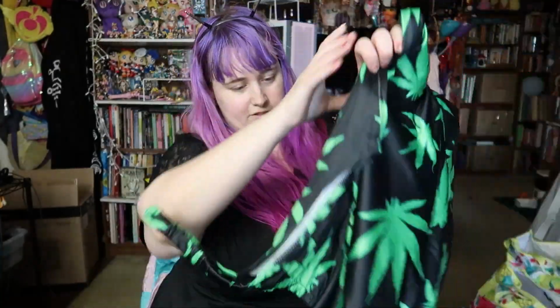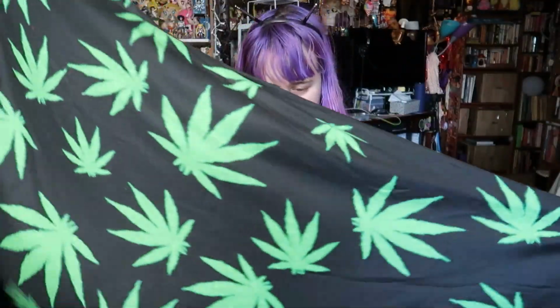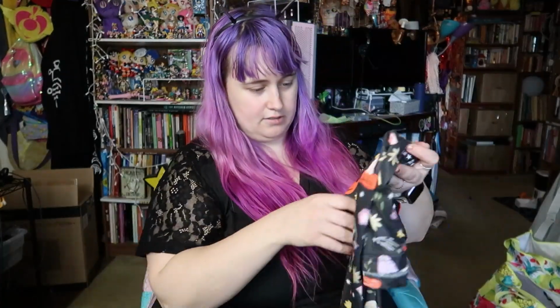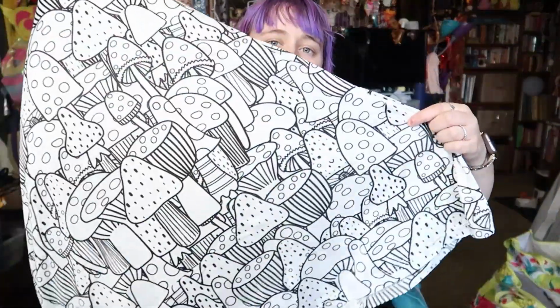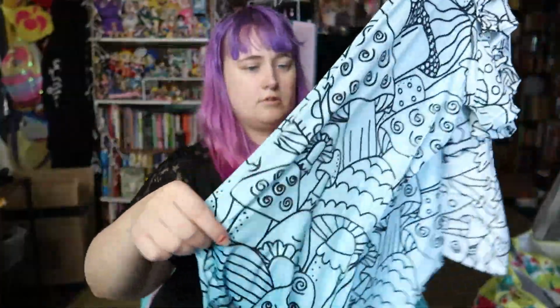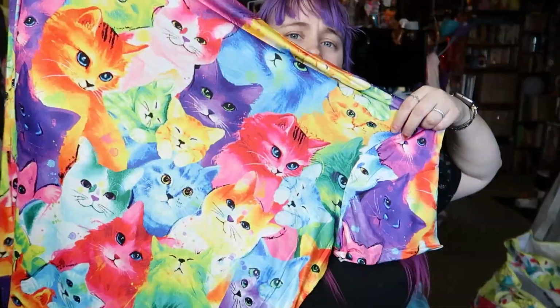Okay, I also got this dress, but I also got a refund because this is kind of blurry. Like when you get up close, the print's kind of meh. I guess from afar it's not as bad, but this would just be a bummer. It's like a long kind of summer dress. I also got this little mushroom dress. And then we got this one. And then we got these cats.